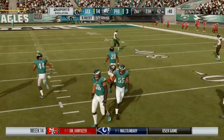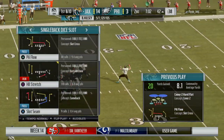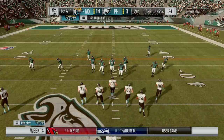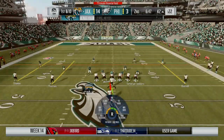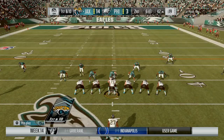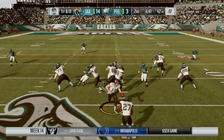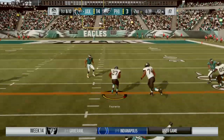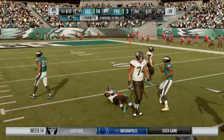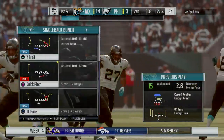Wide open receiver, complete. A good pickup there of 20 yards. All right, now, lucky 56. A handoff to Fournette. And an alley to run. And he's going to get this inside the 30. 15 more there, and they're on a roll.